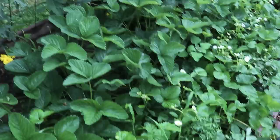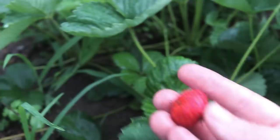So most of my strawberries are basically done. Oh, here comes more rain. But there's a few stragglers.